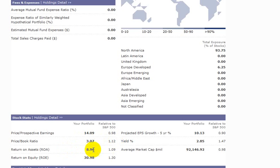But our return on assets is a little bit more than that of the S&P 500. Return on assets is 9% higher, and return on equity should be about 30% higher. And it looks like our earnings per share growth rate over the next 5 years is about 10% less than the S&P 500, although our dividend yield is about 50% higher than that of the S&P 500 at 2.85%. And the average size of our companies is about the same as the S&P 500, about 98%.